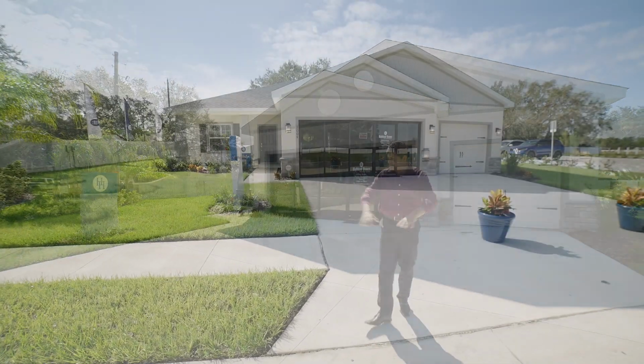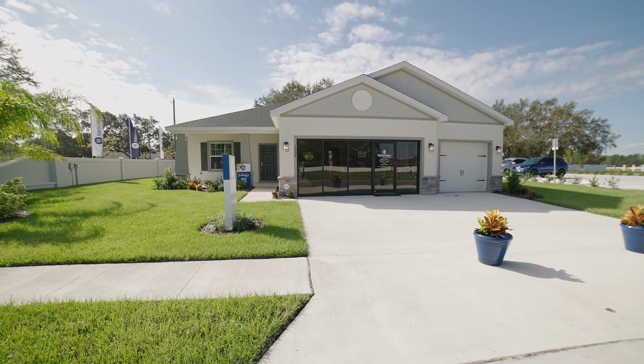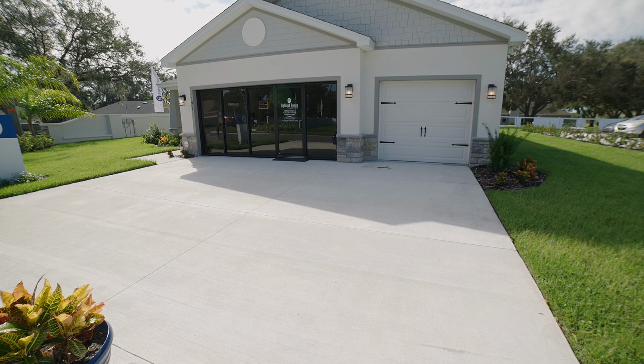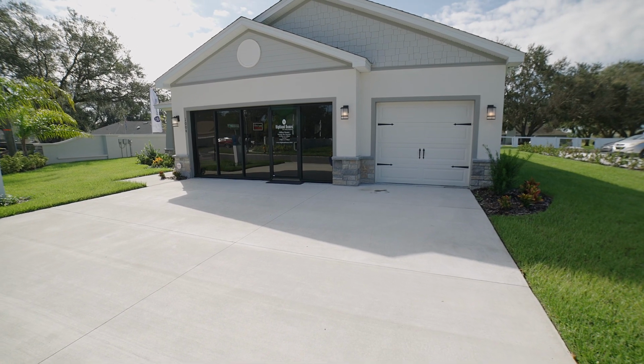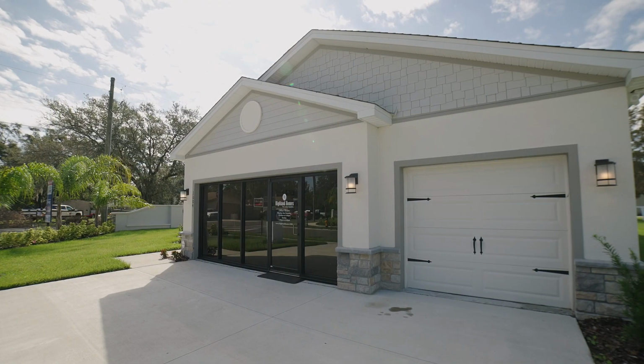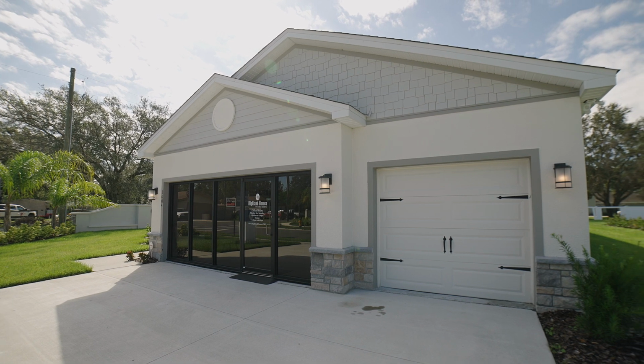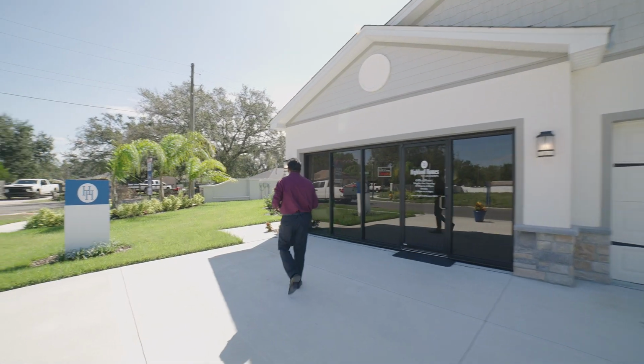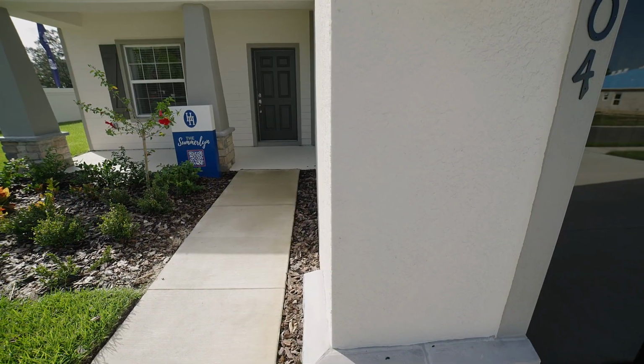The first thing you're going to notice is that you have a really wide cemented block right here for your garage that leads to your 3-car garage. You have a 1-car bay right there, and then you have a 2-car bay right behind this door. Now this is a builder model, so I definitely can't go in and show you that, but let me just take you around. The first thing that I want you to notice is that you see this stone elevation.